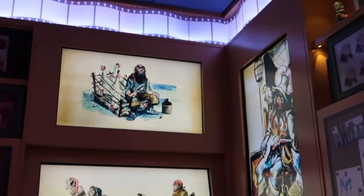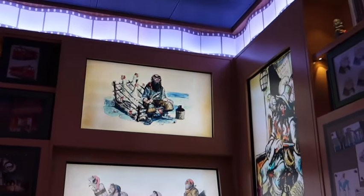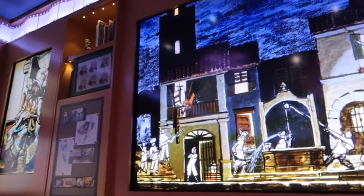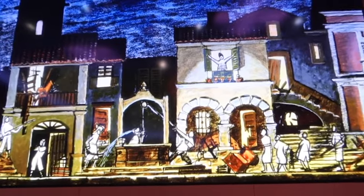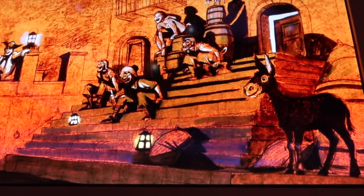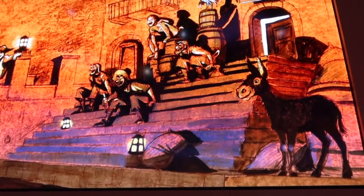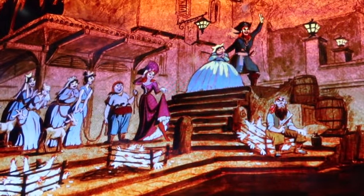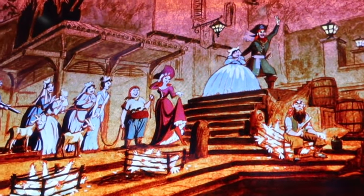A hen for a king! Show him your feathers, dearie. Show him your flock. Quite possibly one of the greatest attractions ever to roam the earth. Golden egg. And they still have the redhead in here. Interesting.